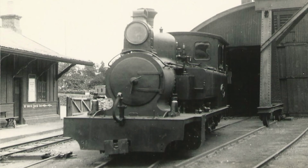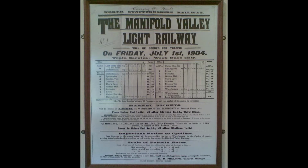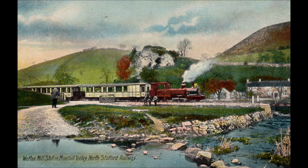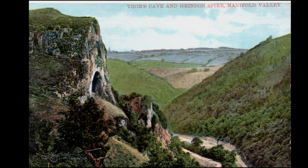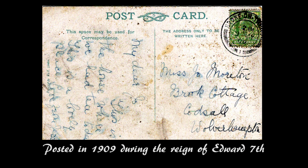The railway was based on the Indian Barsi line and had a gauge of 2 foot 6 inches and was opened in July 1904. The railway company were keen to promote the line as a romantic tourist attraction, but its main source of income was the carriage of milk from their creamery at Ecton. These old pictures are from my own collection of postcards issued by the North Staffs Railway Company over 100 years ago.